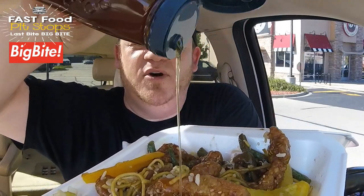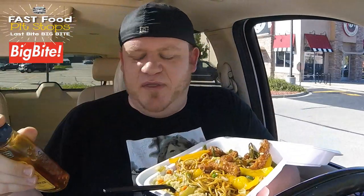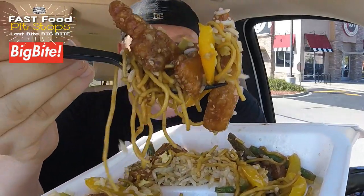Wow, beautiful. I love honey, it's my favorite thing. Being a Southern boy, I love it on biscuits, I love it on grits, I love it on girlfriends, whatever. Let's do it, you guys. A last bite, big bite, as always.